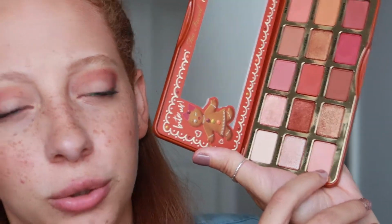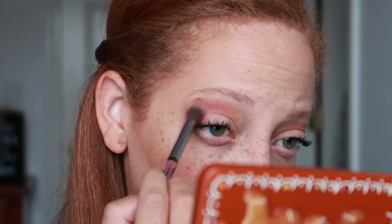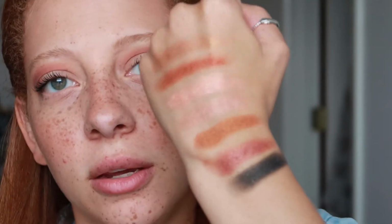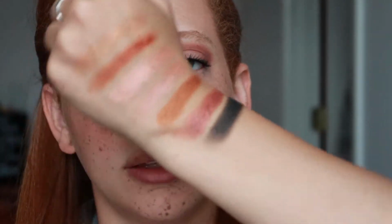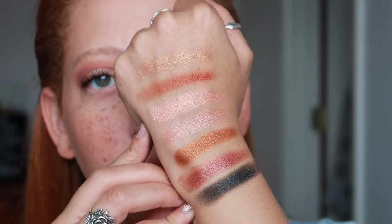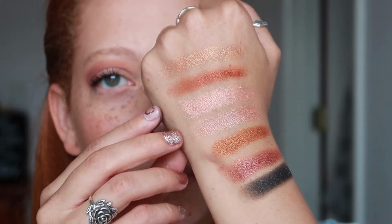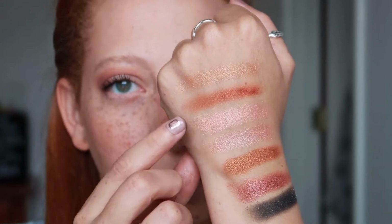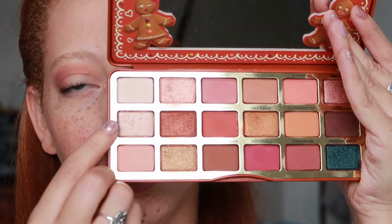So then I'm gonna go into the shade down here, Plenty of Dough, and I'm gonna take that through the crease. All right, so here are the shimmer shades that we have in the palette to choose from. I'm kind of thinking about some of these right here. This one's Lick the Spoon, this one's Cookie Cutter. I'm gonna go with Lick the Spoon. Is this one right here?